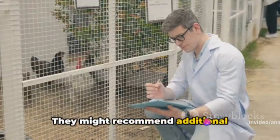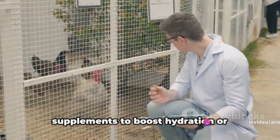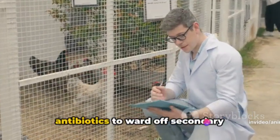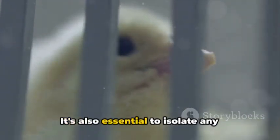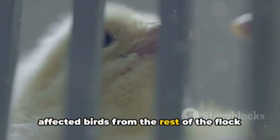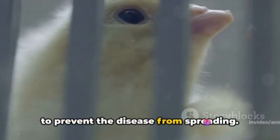They might recommend additional supportive measures, such as electrolyte supplements to boost hydration or antibiotics, to ward off secondary bacterial infections. It's also essential to isolate any affected birds from the rest of the flock to prevent the disease from spreading.